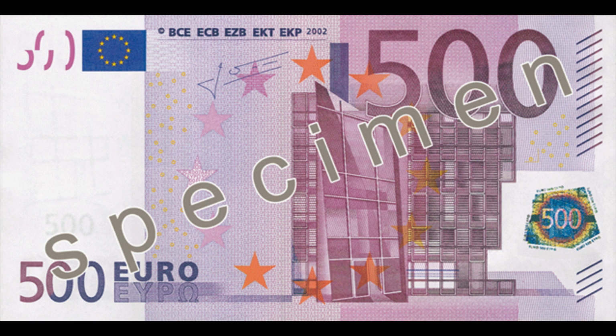Circulation. As of October 2011, there were approximately 594,833,600 €500 banknotes in circulation around the Eurozone. Therefore, it is the second least circulated banknote in the Eurozone. That is approximately €297,416,801,500 worth of €500 banknotes.